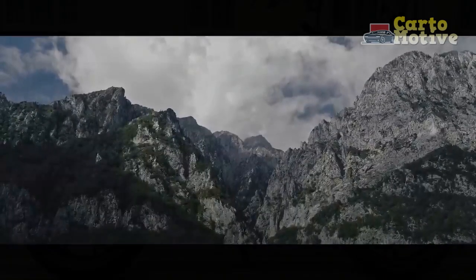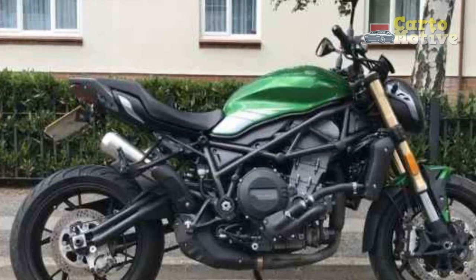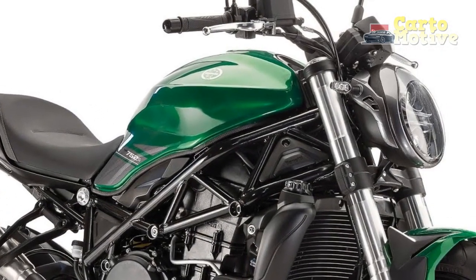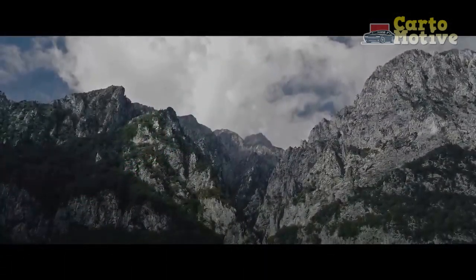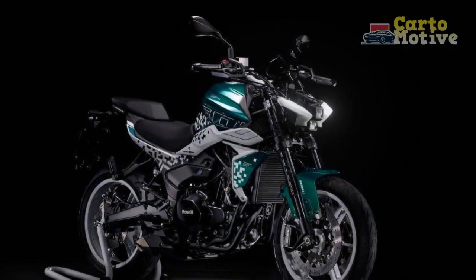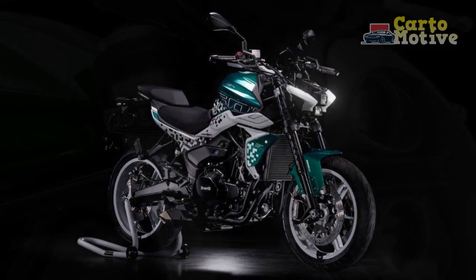Design and build quality. Right from the first glance, the Benelli 752S captivates with its bold and contemporary aesthetics. The muscular tank, complemented by sleek side panels and sharp lines, exudes a sense of modernity and sophistication. A compact LED headlamp unit, neatly integrated into the front fairing, enhances the bike's visual appeal while providing excellent illumination on the road. The high-quality fit and finish, coupled with premium materials used throughout, underscore the attention to detail and solid build quality that Benelli is renowned for.